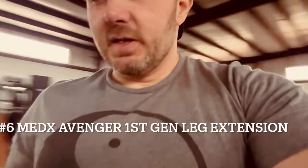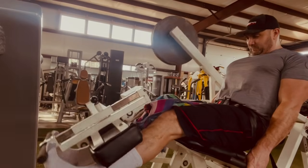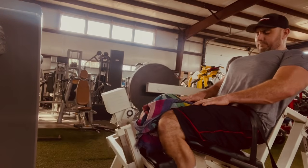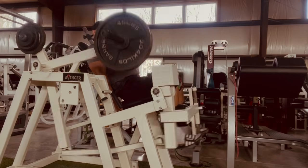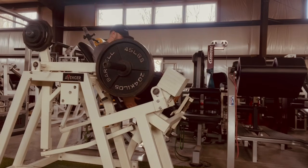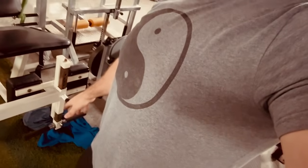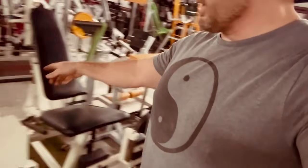So number 6 is the Medex Avenger first generation leg extension. I showed this in one of the videos not too long ago. I was always on the fence about this machine, but the only reason I really got it was because it's the first generation. The ability to brace your feet and get an isometric contraction while you do the movement is fantastic. The stretch on this is better, the pre-stretch lever.